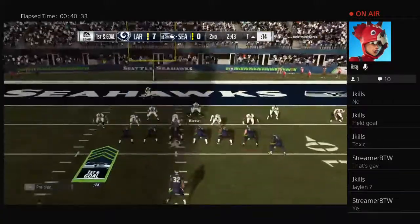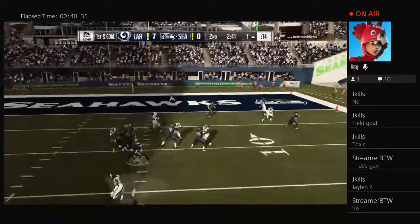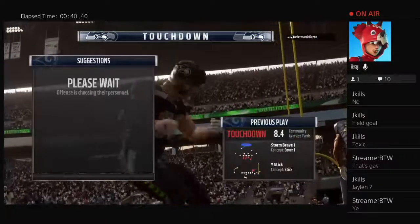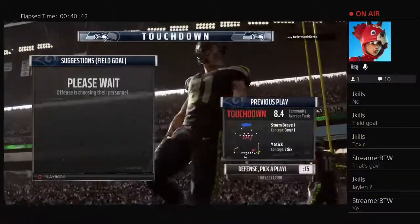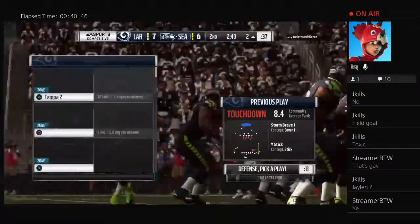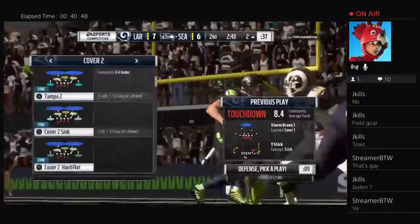Trying to evade people, on the run, had to get on his horse. Still active, missed him. He is in for a Seattle touchdown. Nick Vannett, a 7-yard touchdown run. And the Seahawks are just an extra point away from tying this thing up.